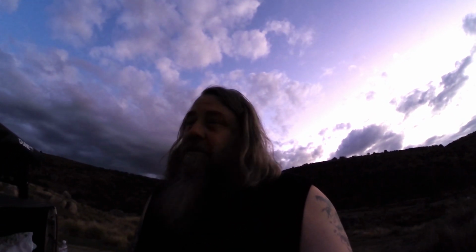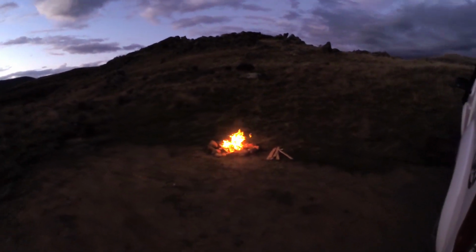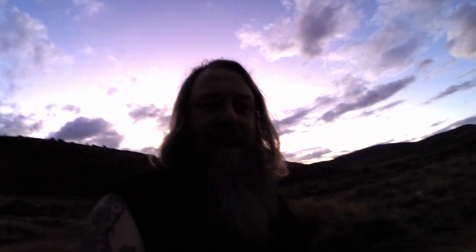One other thing I want to talk about is, people always seem to say to me, you never have a fire while you're camping. You never have a fire. Well, where I've camped previously, there's been total fire bans. That, or I've just pulled up in the dark, had something to eat and gone to bed. But tonight, got a small little fire going there.